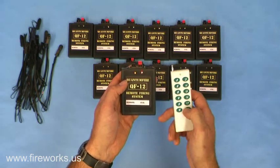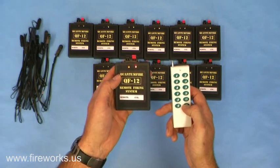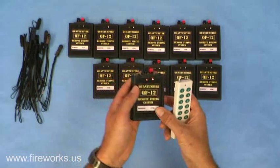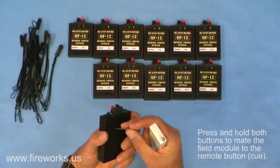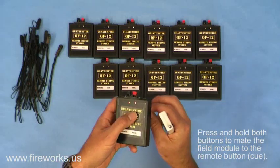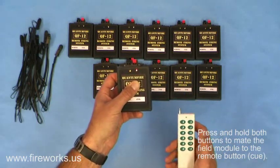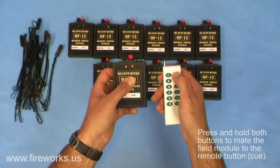You'll see the lights flash on the field module when I press the 12, indicating this field module is assigned to that cue. Now if I want to reprogram it, I go through the same process again. I would press and hold the recess button on the back until the lights begin to flash, and I will press and hold, in this example, the number 2 on the remote.